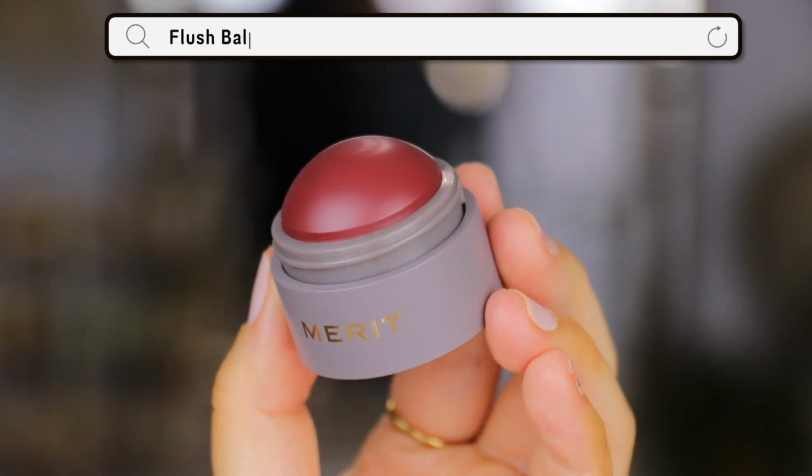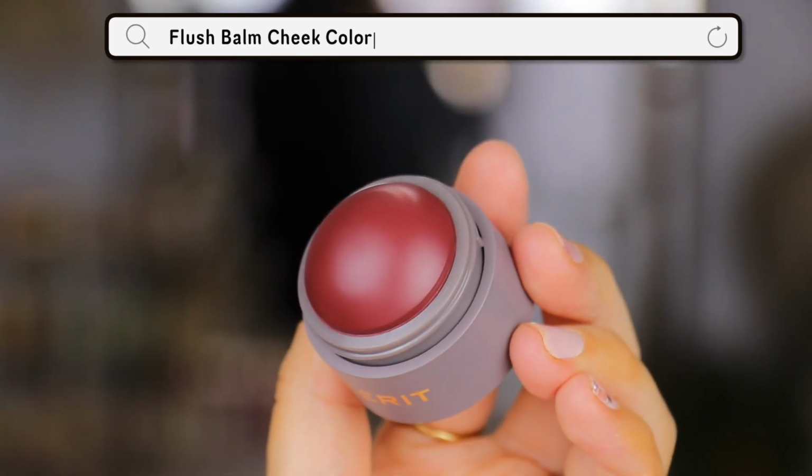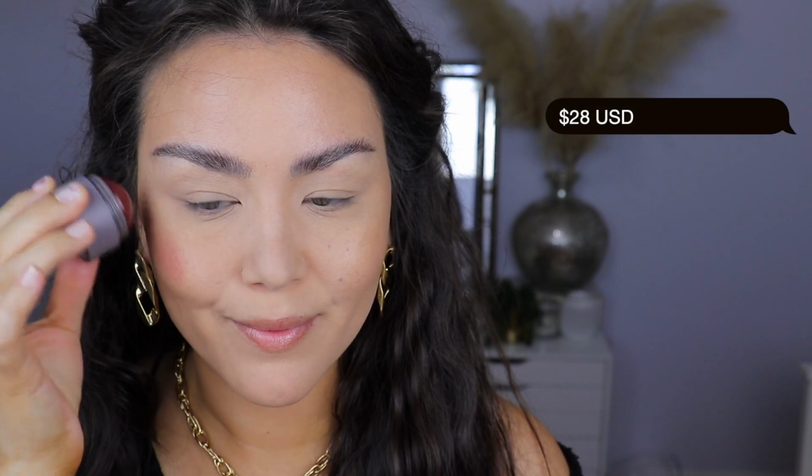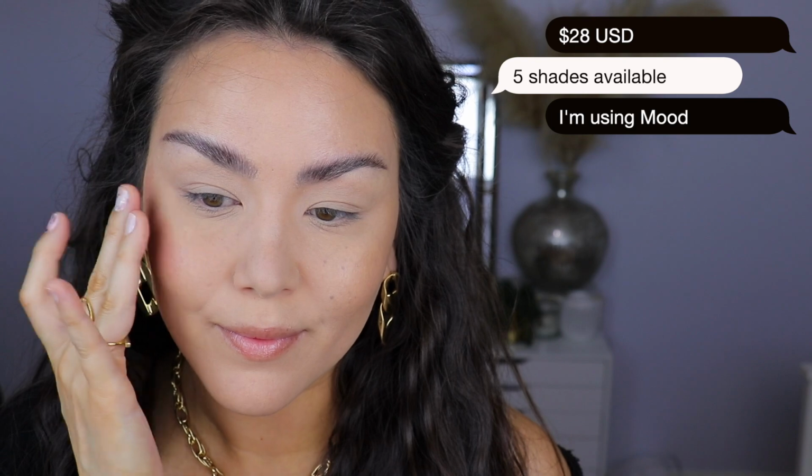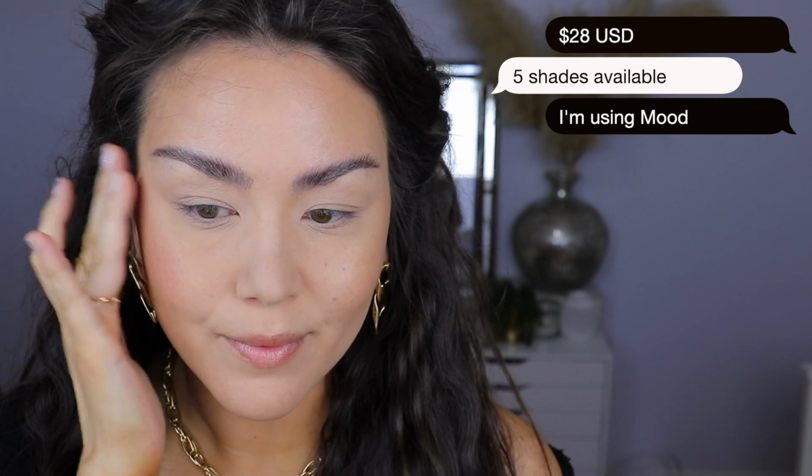Okay, moving on to another one of my favorite products in the line. This is the Flush Balm. They say it's a translucent veil of color to where your skin still shows through, but you're still left with a glow-from-within type of look. I did pick the deepest shade, which is called Mood. It's described as a rich burgundy.